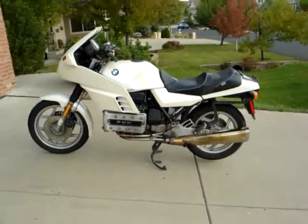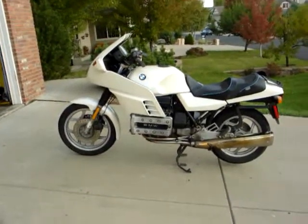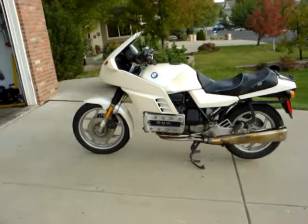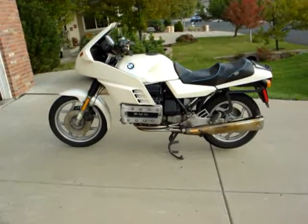I guess you'd say it's not really my bag. Very, very narrow handlebars. I say I don't get it. Well, I don't. But like I said, good brake, seems to handle all right. It's nothing special. It's rather heavy.